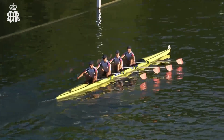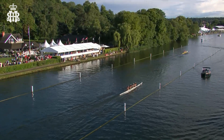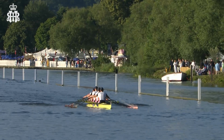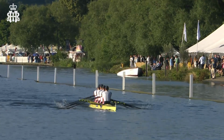So picking it up live, here we are with Leander sitting in front, but the spoon's going pretty quick and the legs down easily, and they're now well in control of this race. Hartpury, big energy off the start, but the smoothness and the efficiency of the Leander crew has given them this advantage.